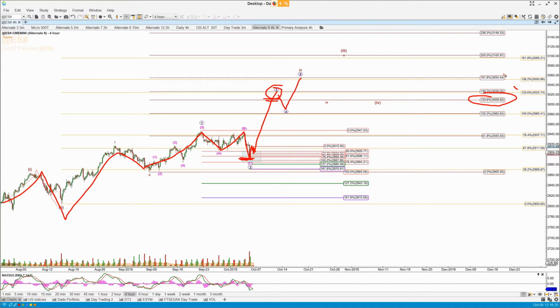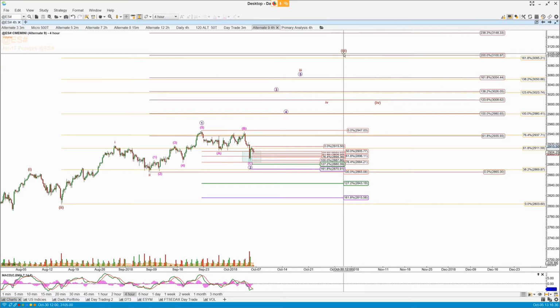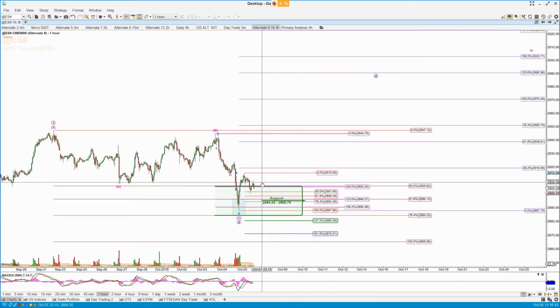I'm actually looking for it to go slightly higher, 3023, then 3045, 3050, 3054 in the ES, and so on and so forth, up to the 3100 ES area to complete all of wave 3 here. Okay, that's what I'm looking for. But one step at a time, we need to make sure that yesterday's low holds.